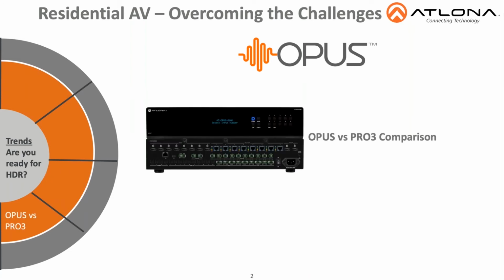You may also be familiar with our Pro 3 series of 4K matrix switchers. Atlona has had these out for the past 4 years or so. They've been very popular. I will also do a compare and contrast between the Opus and the Pro 3 so we can highlight some of the key differences between the two different chassis.